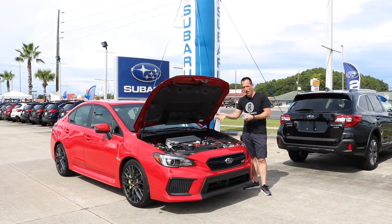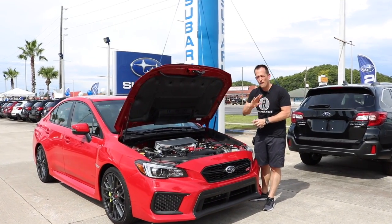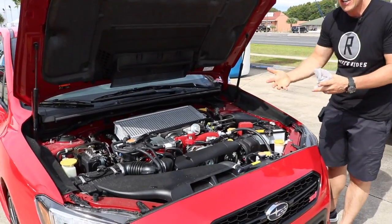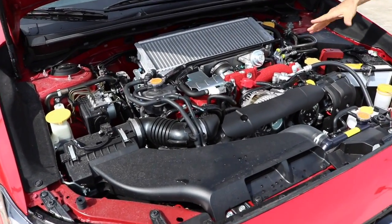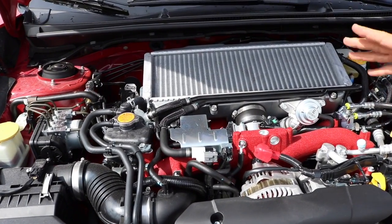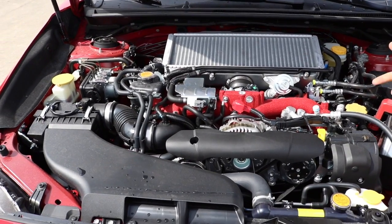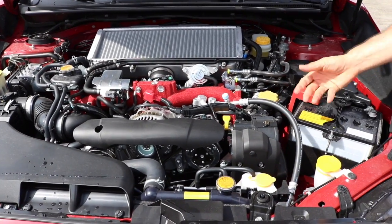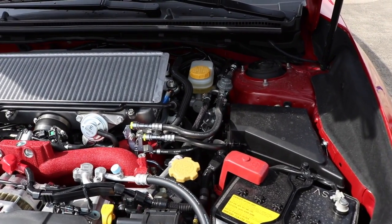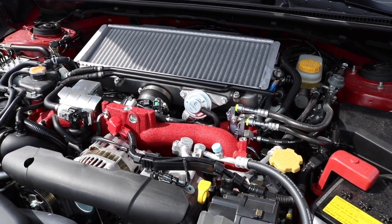All right, guys, here we are underneath the hood, the 2019 Subaru WRX STI. First time since the Type RA last year that there's an engine output increase. 310 horsepower, 290 foot-pounds of torque. What they did was they redesigned the intake. You have a different computer control that's going to increase the boost. And also to aid in acceleration, they redesigned that third gear to help you get some faster acceleration.